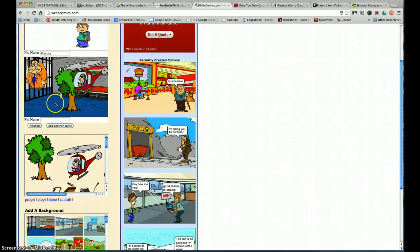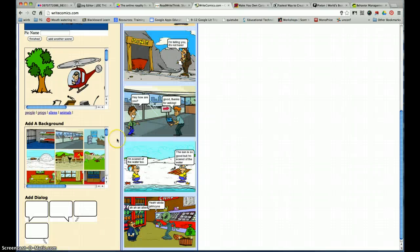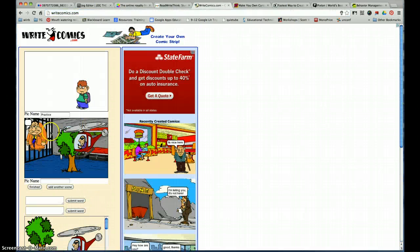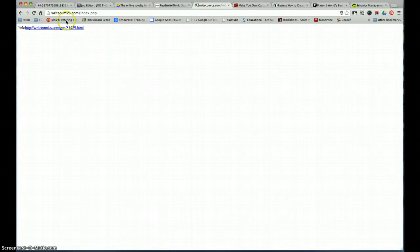It only lets you work on one screen at a time though, so make sure that you plan accordingly. You can add in backgrounds. That cartoon makes no sense, but that's okay. And then they can add in dialogue by clicking and then typing. Submit the words. You can move the little thing around. There's the guy. And so again, when you're finished, you can click Finished and it will give you a URL of your comic.